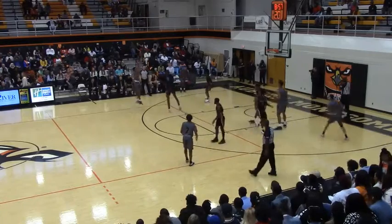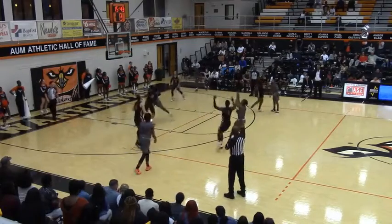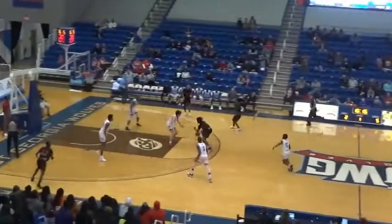Last few possessions. Harris Jackson, left wing three. It's good. Can't panic, though. Still got plenty of time. Jackson, deep three. Good.